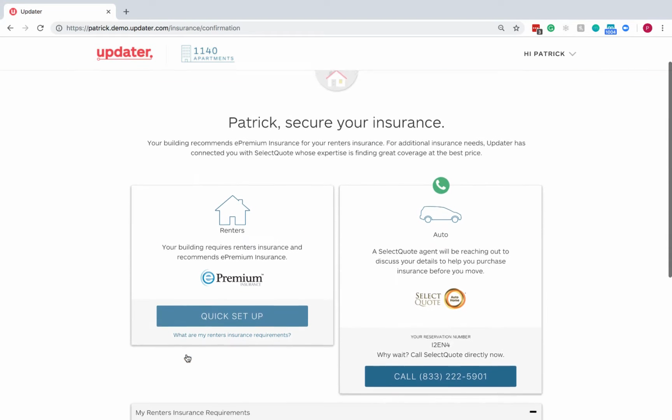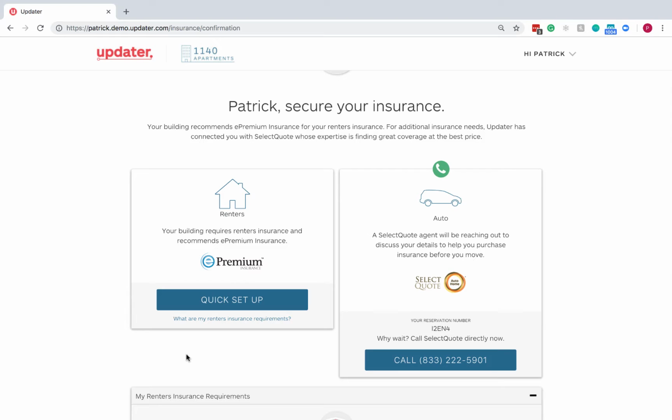So before landing on this page, your resident would simply answer a few questions about their insurance needs, what lines of coverage, a few questions about those lines of coverage, and then they'll land on this page that displays relevant insurance options specific to their needs. So most importantly, notice that your community's renter's insurance provider is going to be prominently displayed to your residents here on the left-hand side. We'll also include any required banners on the dashboard to drive urgency and let them know that that is required for move-in.